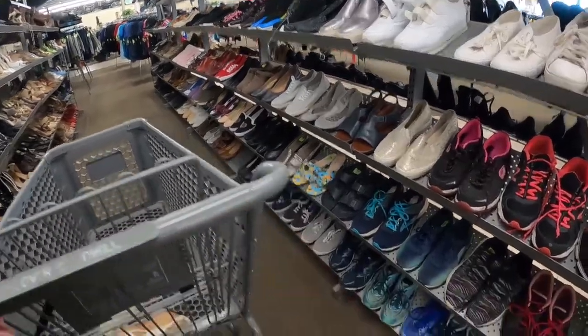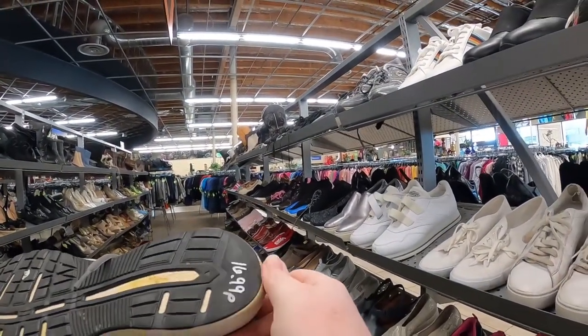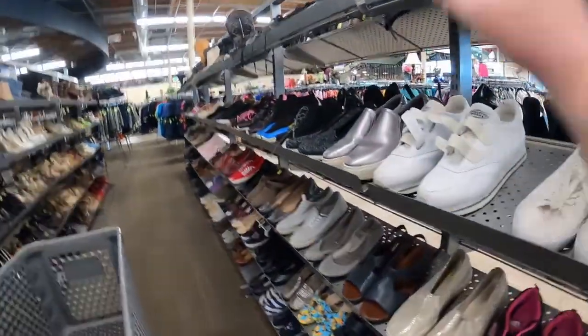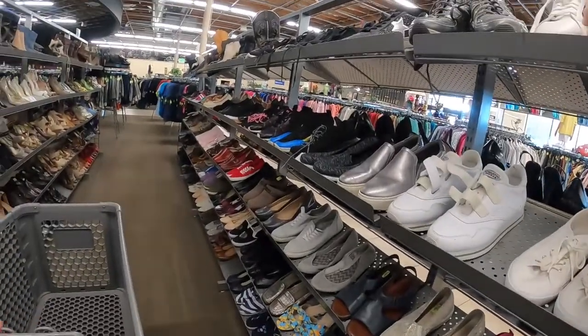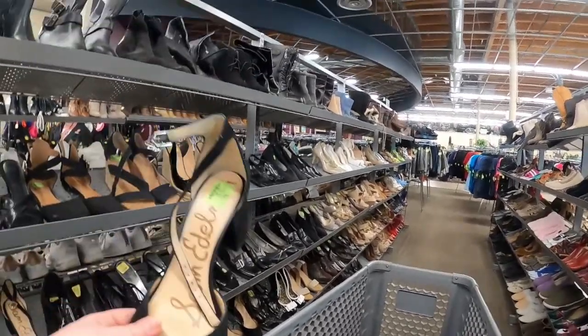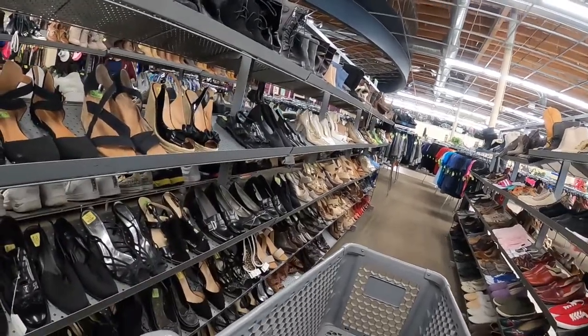A lot of resellers I hear do really well with tennis shoes, and I just can never find good tennis shoes. These were priced up at $16.99 full price, and they were in rough condition. I just can't see spending $17 on a pair of shoes the sole is coming off of. I have sold some Vans and some Keds, but those are the only tennis shoes that I've ever sold, to be honest. Sam Edelman, that's a good brand, but I'm going to pass on those.